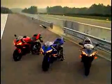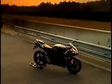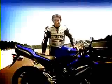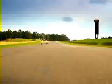My team's already been calling me up, asking me how good the bike is, and I told them, hey, we don't have to do too much. This thing's pretty much race ready. It should be a strong one for next year. It's the one right here. I kind of feel sorry for anyone who's not on one of these bad boys.